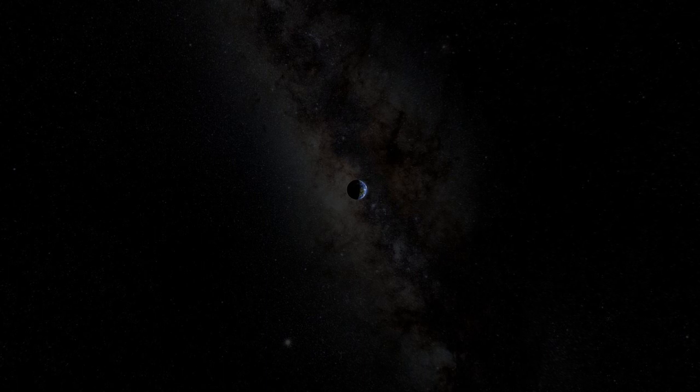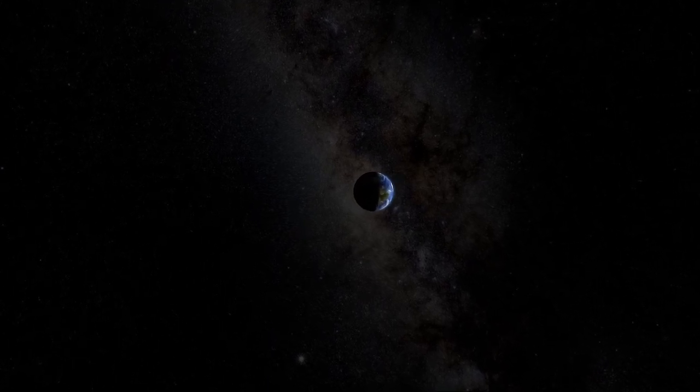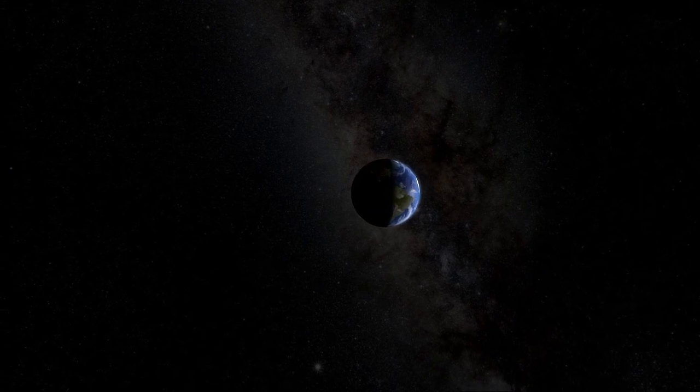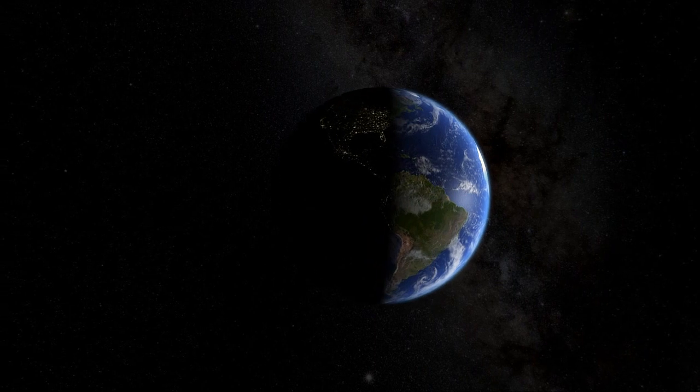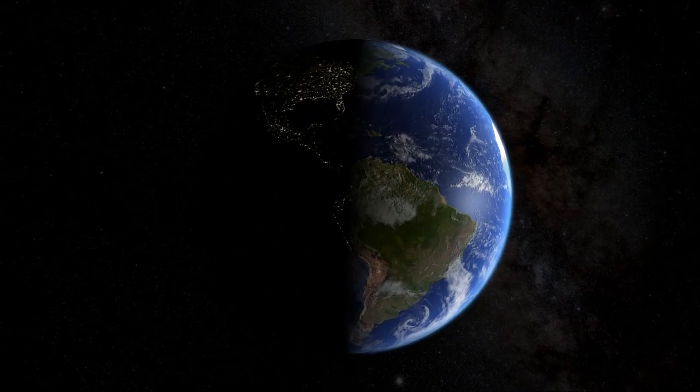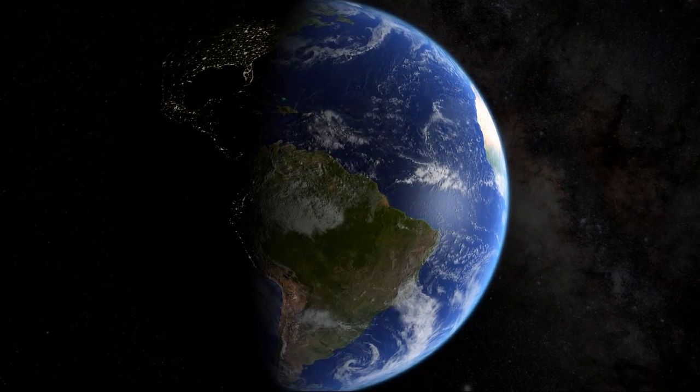It is the largest of the terrestrial planets in the solar system and orbits just the right distance from the sun to maintain water in a liquid state and allow life to flourish. In fact, the surface of the Earth is dominated by water. Oceans cover more than half of the Earth's surface.